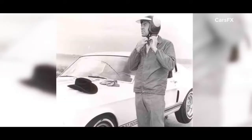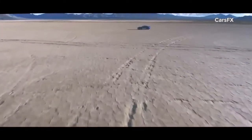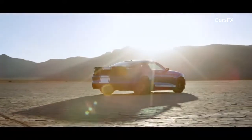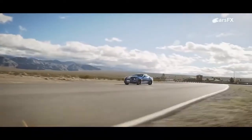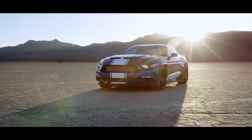The 67 was a bad boy Super Snake. Look how far we've come in 50 years with refinement, with OE quality, with a car you can drive every day and still dominates at the track. Shelby came to the table. We gave it horsepower. We gave it a unique look, custom wheels, front splitter. From 50 feet away, you knew this car was a bad boy right out of the box.